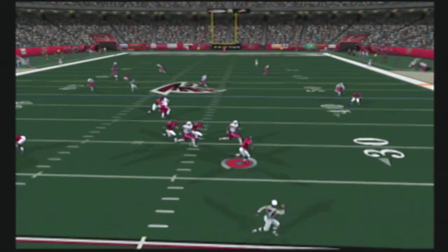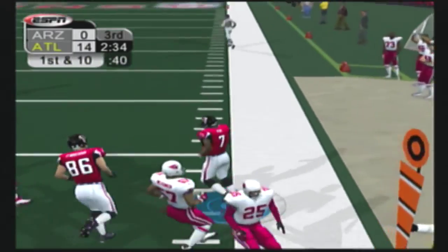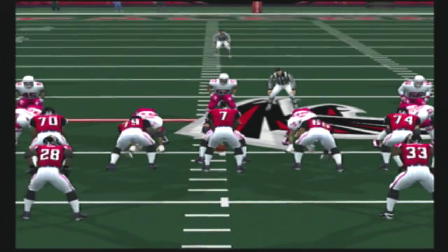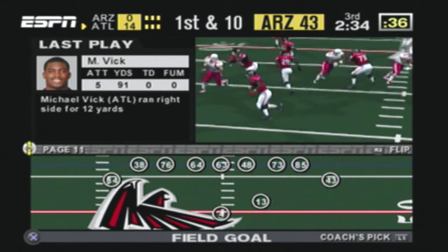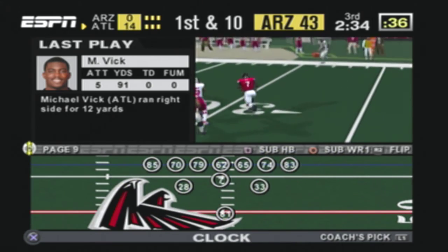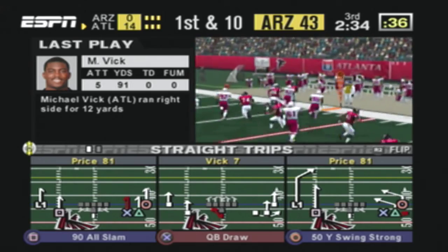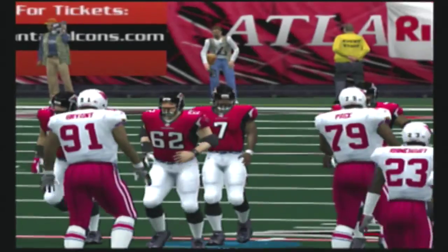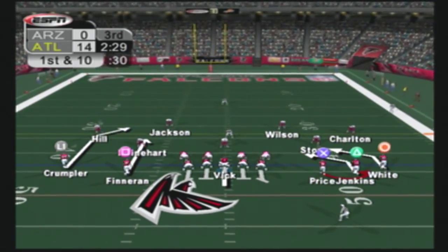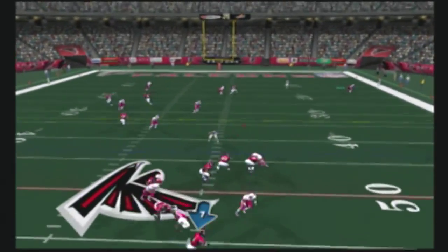He's going the wrong way. Michael Vick does a little last-minute razzle-dazzle here, and he gets some yards. Well, Dan, we got an empty backfield, 5 receivers, and the defense is in their dime. Let's watch.